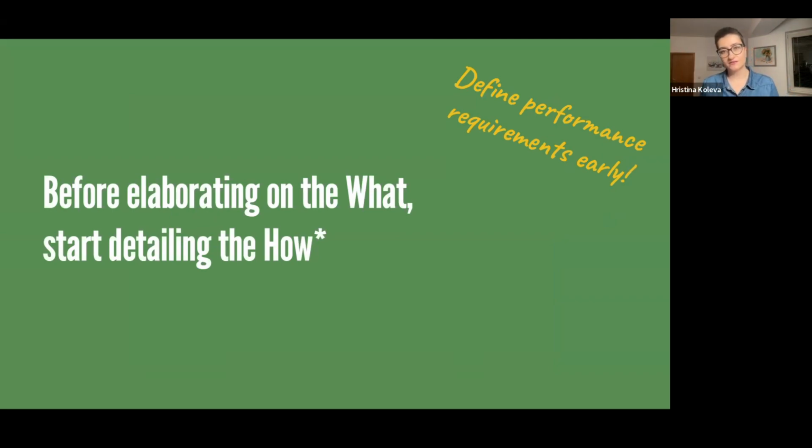Because we get derailed into refinements, into UI, into mockups and UX, into the architectural design and the technical solution. We get derailed, we get immersed, it's fun, we can see it, we can touch it, while the performance is something on the side. We don't really feel it, it's not tangible. We can't imagine it. Yes, but we can actually, and if we define it early, we will be able to account for it early.